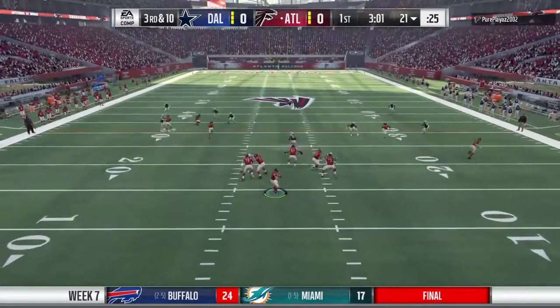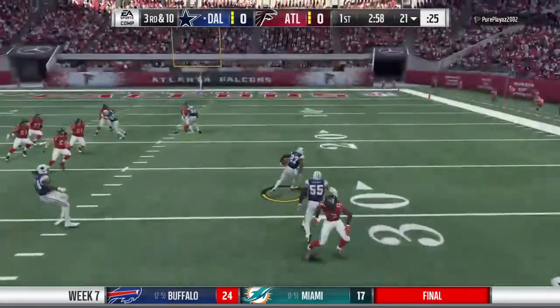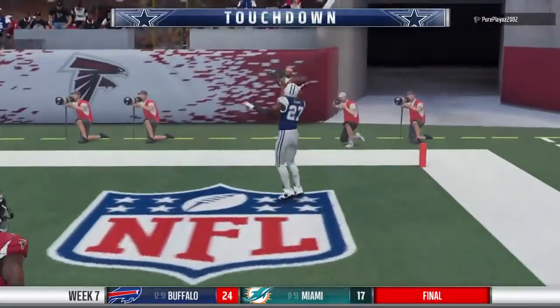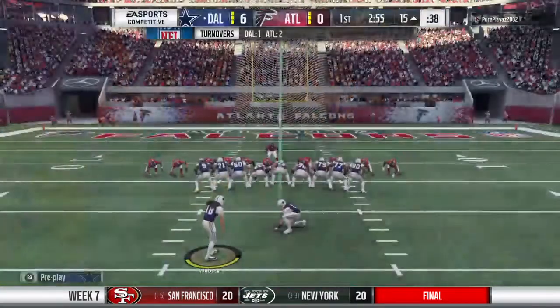Now Breeze on third down. And this is going to be intercepted. Picked off by Jamal Adams. And he takes this one back into the end zone. And the Cowboy defense has a touchdown.